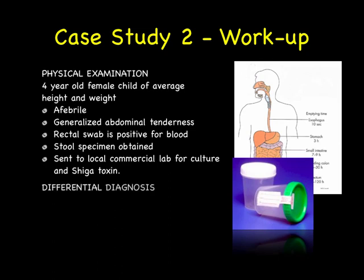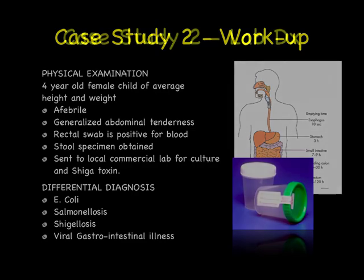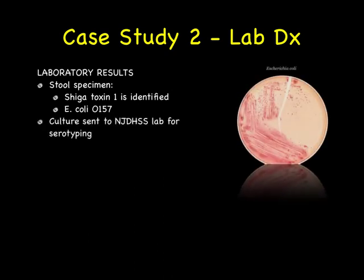The pediatrician's differential diagnosis includes E. coli infection, salmonellosis, shigellosis, viral gastrointestinal illness. Sentinel Laboratory reports the positive Shiga toxin later that day. Based on this finding and the fact that the patient attends a daycare center, the physician notifies the local and state health departments. 48 hours later, the Sentinel Lab cultures E. coli 0157. The Sentinel Lab sends the microorganism to the reference laboratory.